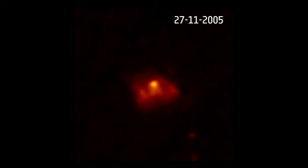XMM has been around for 20 years and has just this phenomenal archive of data. And so a lot of this archival data can be searched and new science results can come out. Without XMM, astrophysics would not be as far as it is today. There's certain science that XMM can do that other X-ray observatories can't.